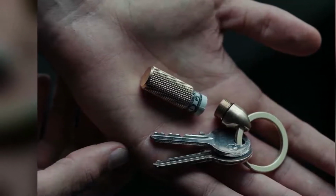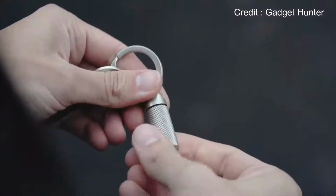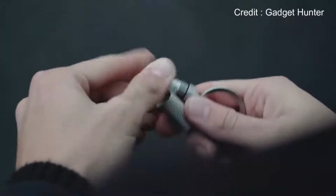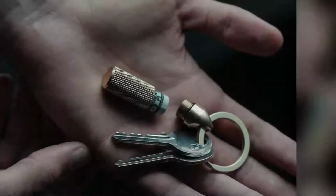In fact, this tiny metal capsule is actually made to stash a single rolled bill. This could be $20 or even $100, however much you think you're going to need in an emergency. In addition to US dollars, it also works with Great British Pounds, the Euro, and many other banknotes, so it's also great for international travel.